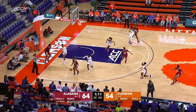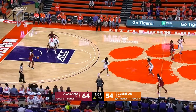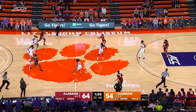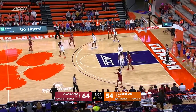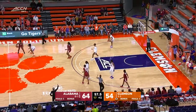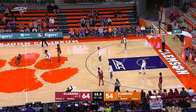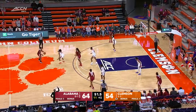Clemson full court pressure with 1:09 left and down 10. Alabama breaks it. And now 60 seconds to go. Clemson just going to try to D him up. Meertens knocks it away from Lewis. I guess they're not going to foul. No. Well, 10 on the shot clock.